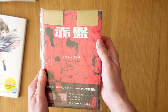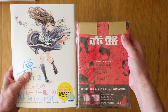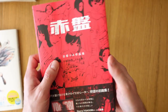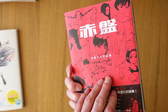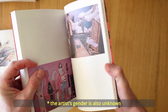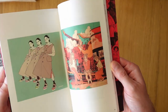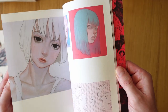This is an even smaller art book from an artist called Cotoh Tsumi. You can see the size, it's smaller. It's bigger than your usual manga, but it's smaller than a regular art book. I don't know this artist. I'm not even sure if she's actually Japanese. It might be that she is a foreigner living in Japan. Like an artist from Taiwan, maybe? So, wow. That's excellent.